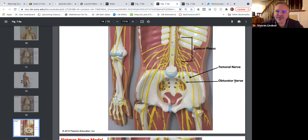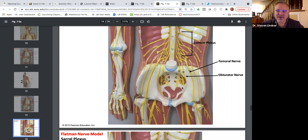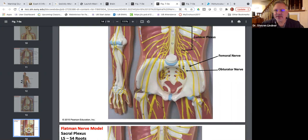The obturator nerve, which we can see one here going through the obturator foramen, and this one here. So this nerve here is the obturator. That goes to most of the muscles of the inner thigh, like all of your adductors, adductor longus, adductor magnus, adductor brevis. Anything that's going to bring the thighs or the femurs in is adduction. That's the obturator nerve.